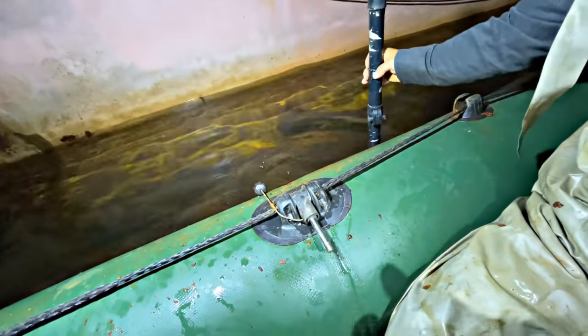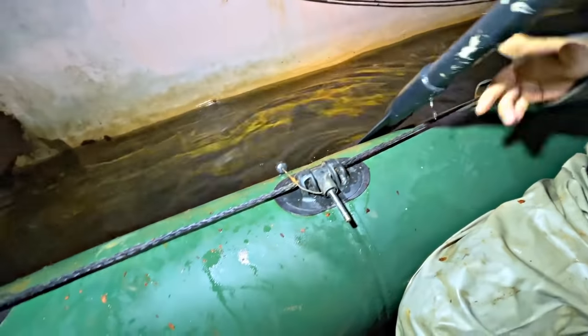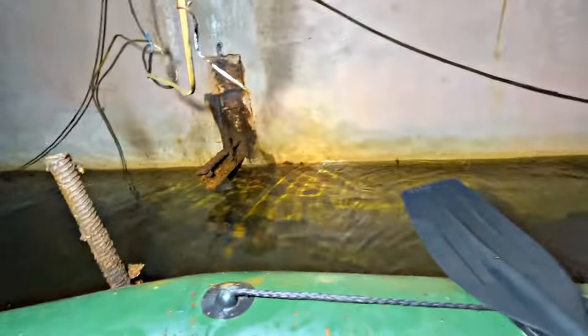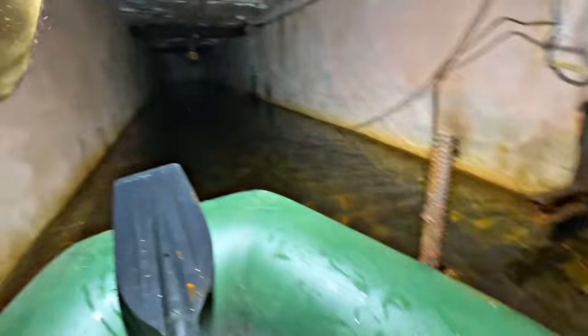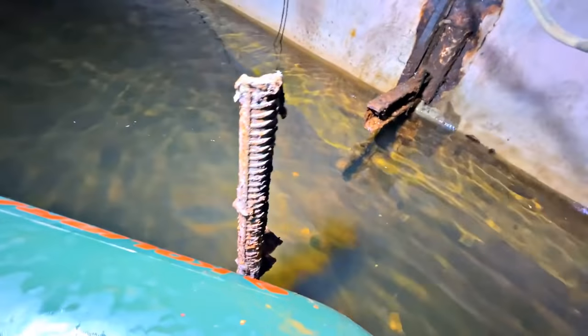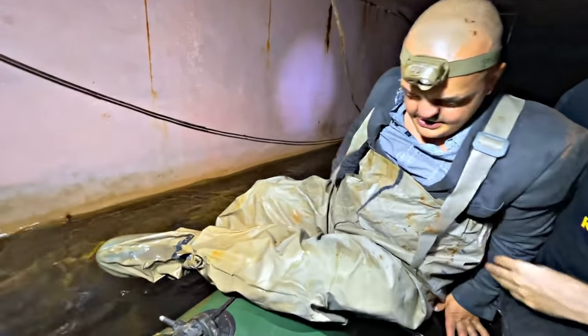Was a depth. Maybe I'll get down. I'll check it with the paddle. Just like at the beginning. Is it enough for me to stand? Yes, and you lift our boat a little. Look, there is a metal rod right in the center of the tunnel. It's really hindering us.